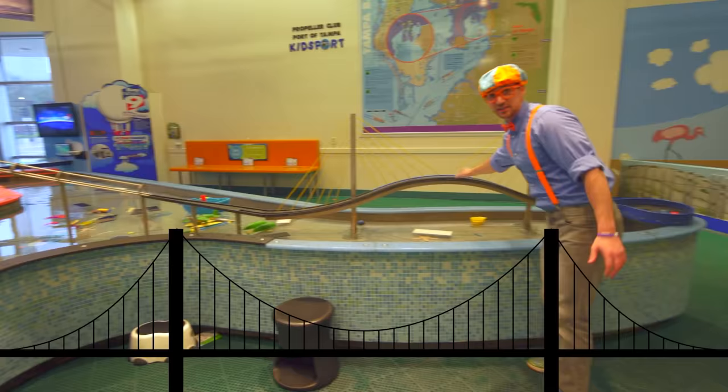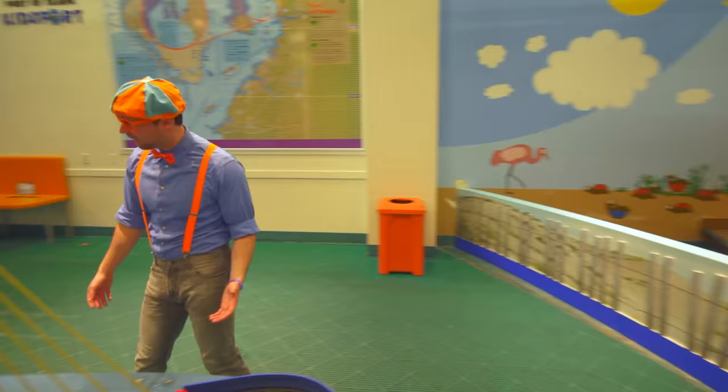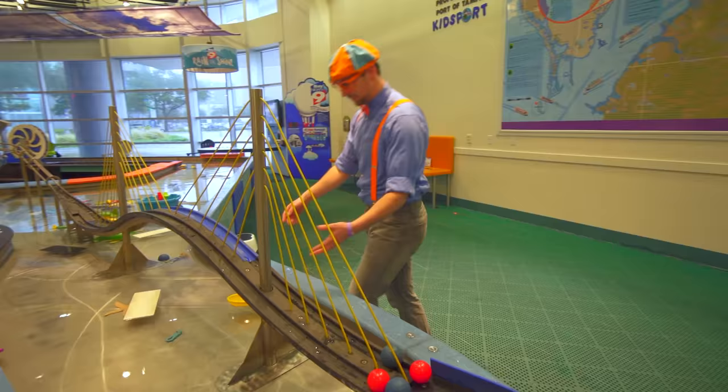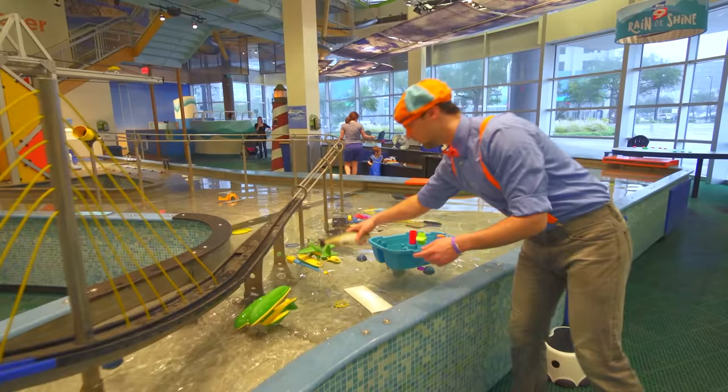Oh, and there's balls right here. You put the balls in the tube. Look at it. Whoa! The balls made it to the end on the track, just like cars. Woo! Look at all these toys. A yellow toy, a blue ball, a green and yellow boat, and a fish. I like fish.